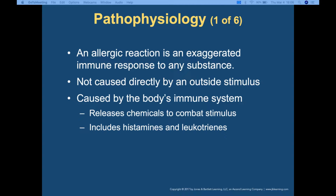When we talk about the pathophysiology, it's not caused directly by an outside stimulus such as a bite or sting, but we know it's there. Rather, it's caused by the body's immune system, which releases chemicals to combat the stimulus. So they stab you with the needle of a bee, because that's what it basically feels like, and the body responds and releases all this to attack the toxin that's been put into our body.